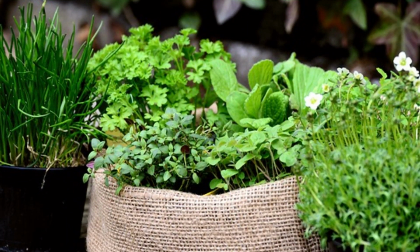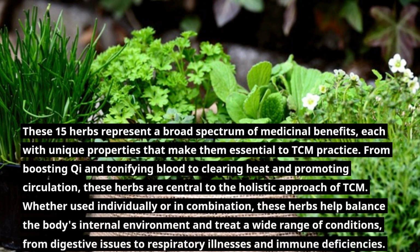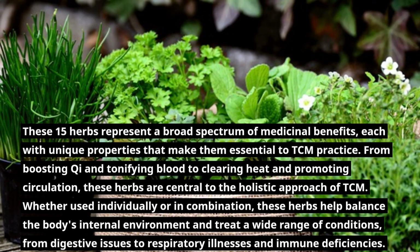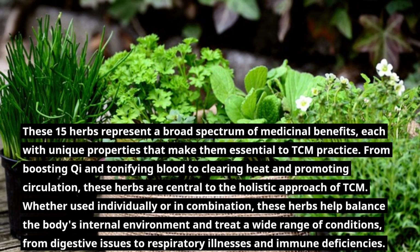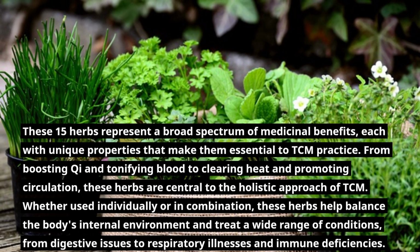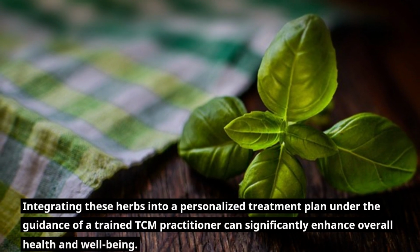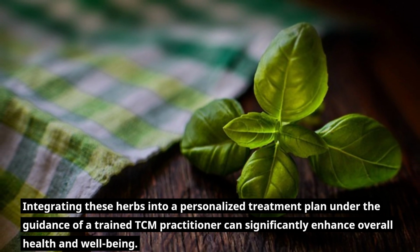These 15 herbs represent a broad spectrum of medicinal benefits, each with unique properties that make them essential to TCM practice. From boosting qi and tonifying blood to clearing heat and promoting circulation, these herbs are central to the holistic approach of TCM. Whether used individually or in combination, these herbs help balance the body's internal environment and treat a wide range of conditions, from digestive issues to respiratory illnesses and immune deficiencies. Integrating these herbs into a personalized treatment plan under the guidance of a trained TCM practitioner can significantly enhance overall health and well-being.